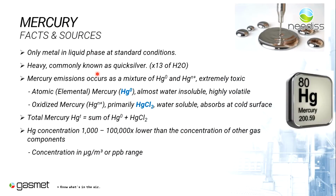Now I'm going to share some facts and sources of mercury. Maybe you already know what mercury is, because mercury has existed in our environment for more than a century, but I would like to share some facts. Mercury is the only metal in liquid phase at standard conditions, that means at our ambient conditions. Mercury is quite heavy, commonly known as quicksilver. Its density is about 13 times that of water. So if we consider the same volume of water and mercury, mercury is much heavier than water.